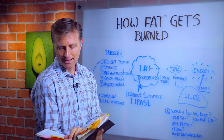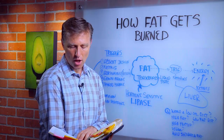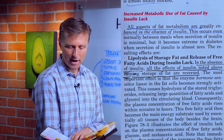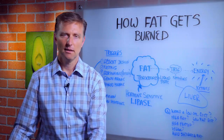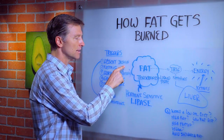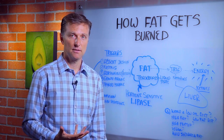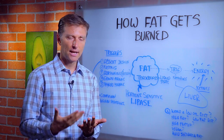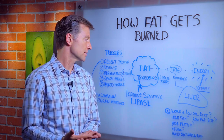But here's what I want to talk about. Therefore, when insulin is not available to promote glucose entry into the fat cell, fat storage is almost completely blocked. All aspects of fat metabolism are greatly enhanced in the absence of insulin, okay? So it's really the absence of insulin that triggers lipase. That's the trigger, all right? So cutting out the carbs and not eating so frequently, those are the two big ones.